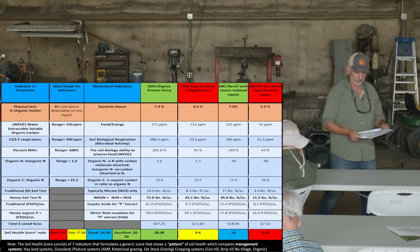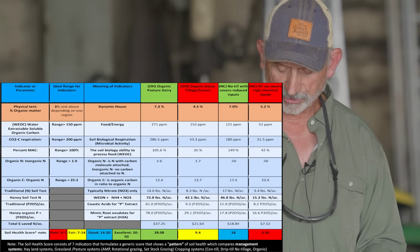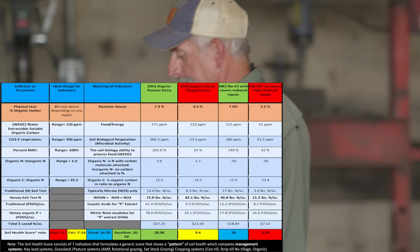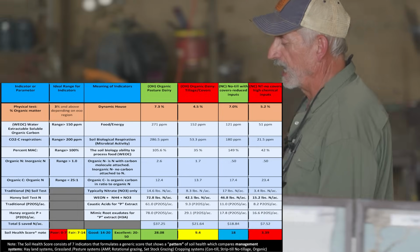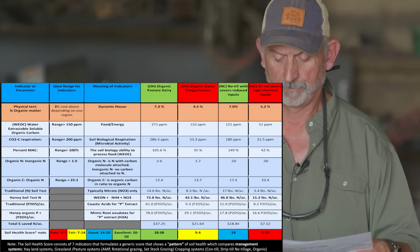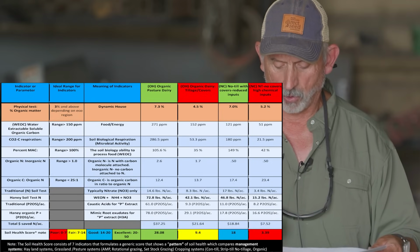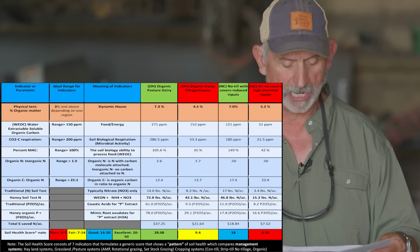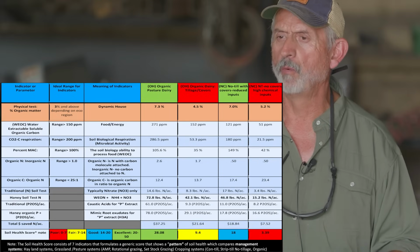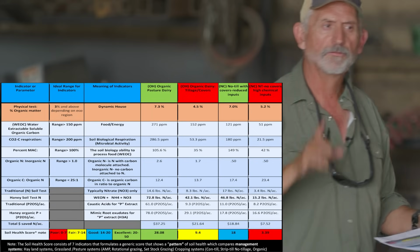Now, Russell Hidrick, the one that won the yield contest, next column over, the green one, NCE. He's comparing to his neighbor across the fence. Guess who had the crappiest soil score? The conventional no-till. Lowest organic matter. Look at his soil health score: 3.3. Russell's is 18. This is the young kid that won the yield contest with 454 bushels per acre.